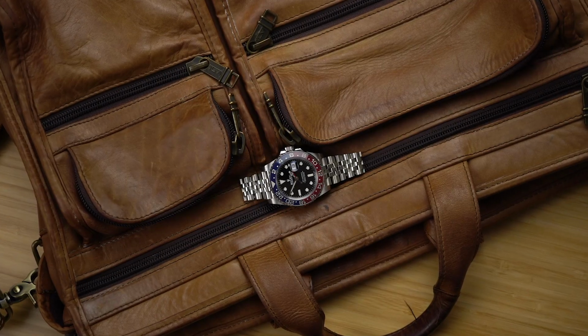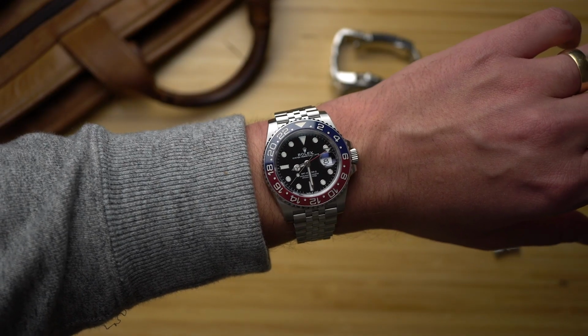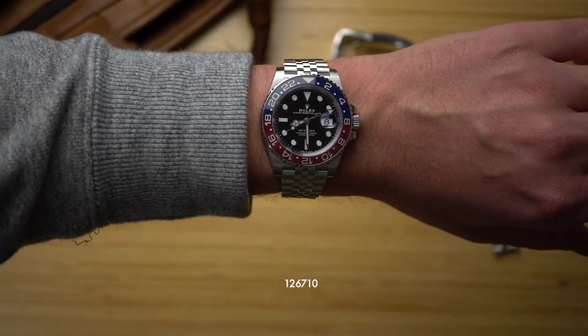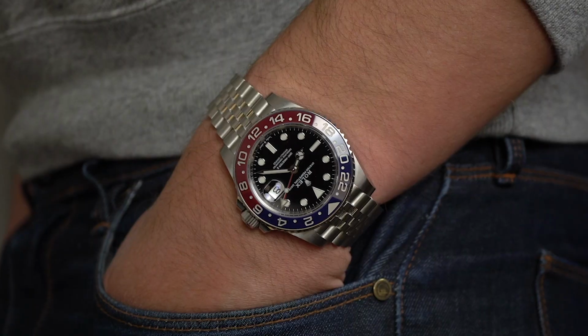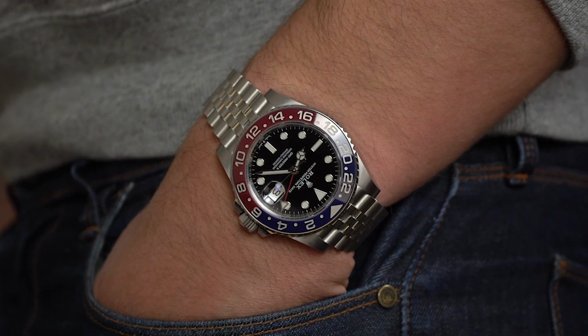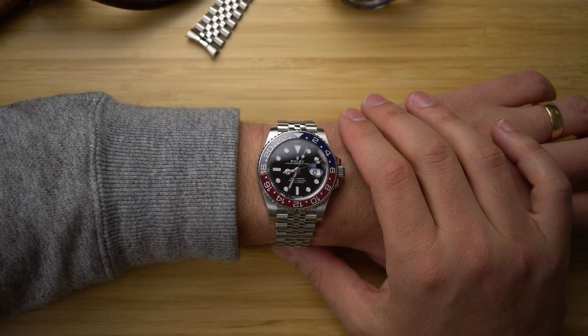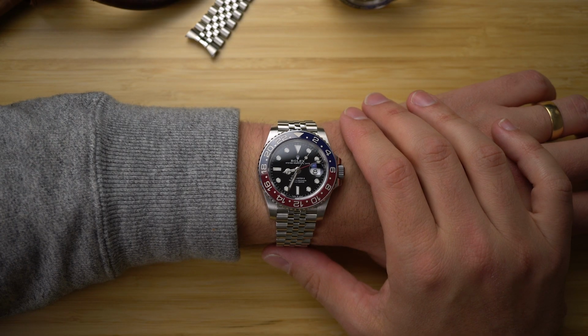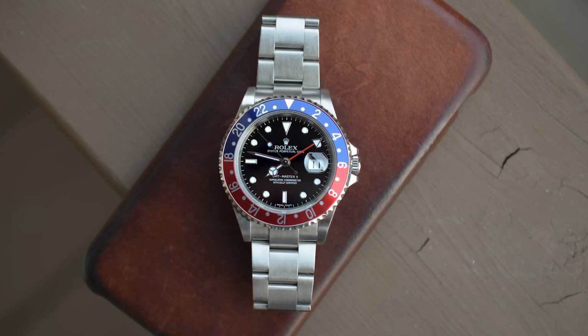And I think one of these facets is exemplified by this GMT-Master II 126710 BLRO, also known as the Pepsi. The steel Pepsi was announced at Baselworld 2018. It was immediately a hit. People had been hoping and waiting for a blue-red steel GMT since Rolex stopped producing the 16710 back in 2007.